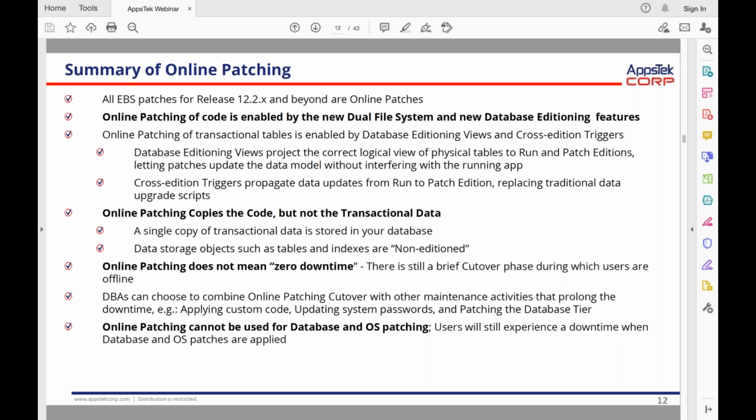That means migrating the patches to your production or live system requires minimal downtime. It avoids traditional patching, which requires a longer downtime. And like I said, online patching cannot be used for database or OS patching. You still need to plan for downtime for applying your database and OS patches.